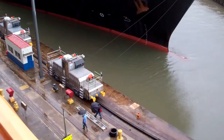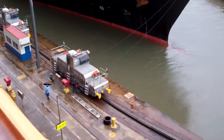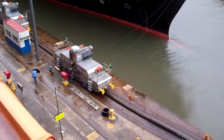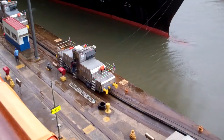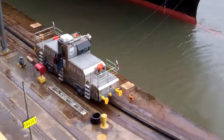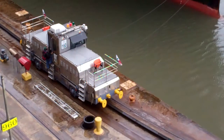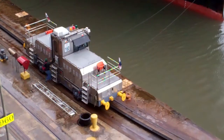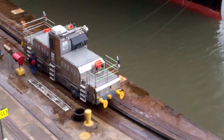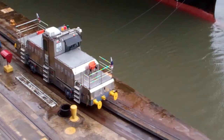It moves very slowly. This is not a fast trip through the canal. Now you can see it moving. And it'll stop. And as the ship moves forward, the mule moves forward, making sure the ship doesn't hit the sides of the canal.